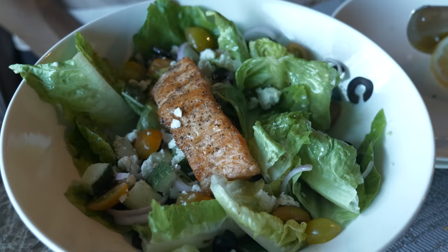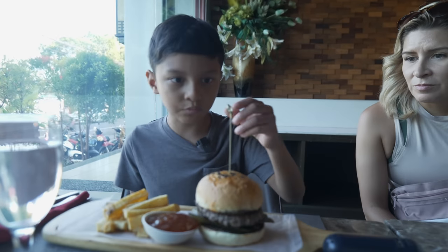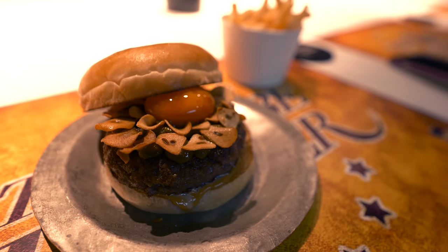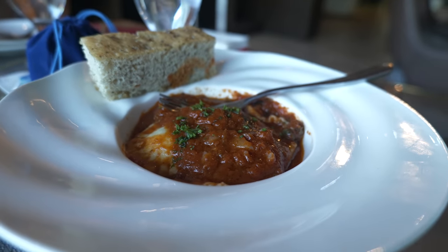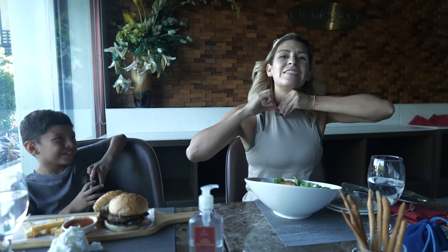This salad is huge, look at it. So this is a grilled salmon Greek salad. Wow. This looks better than Kaysen's Wagyu Vegas steak he had at Wagyu Studio. Wow. Alrighty, so I got beef ravioli, and as you can see here, the pasta is as long as my finger and super thick. Trying to get it in this neckline is terrible.